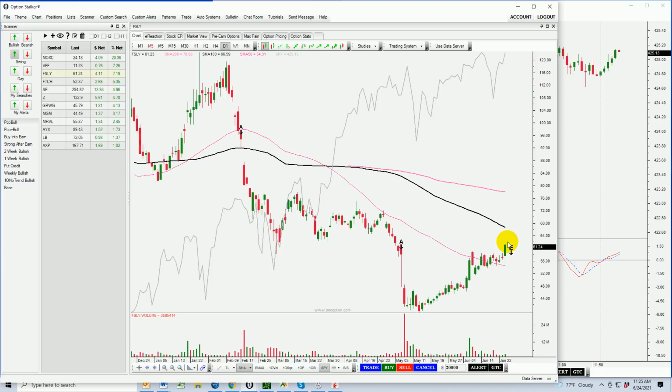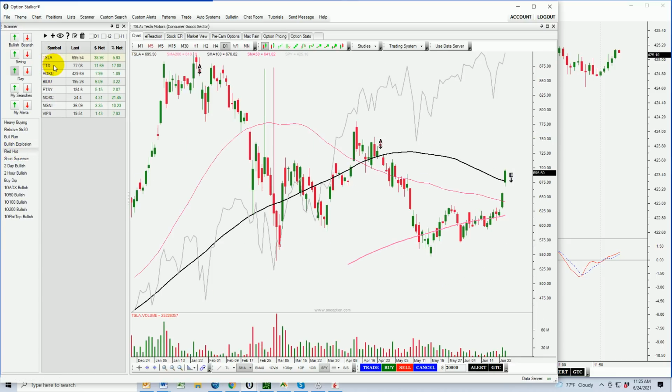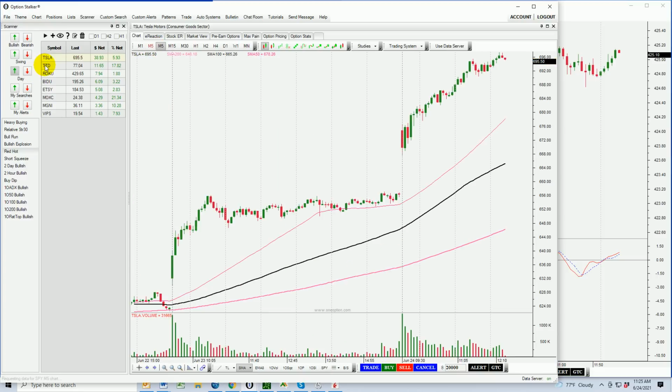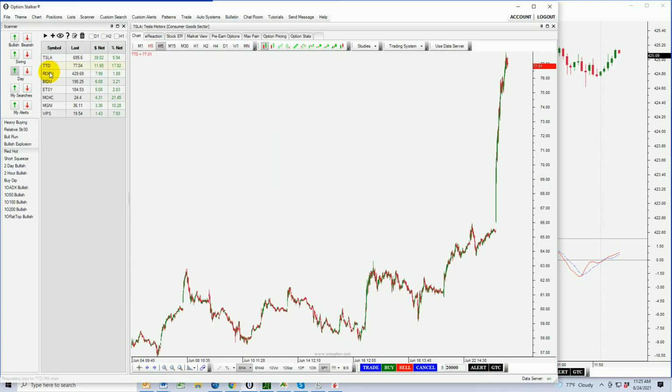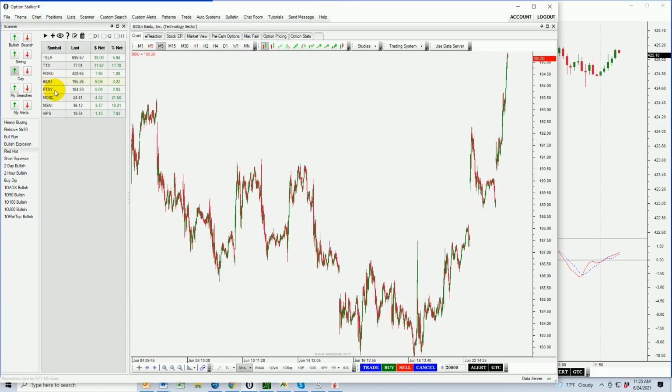That's what we use all day. Could go through the rest of the list here. I could go through some of our day trading searches, which are unbelievable. Red hot is just a fantastic search. Oh yeah, there's Tesla. Let's take a look at some red hot stocks right now. These babies are flying. Look at these stocks.